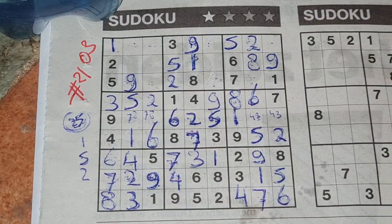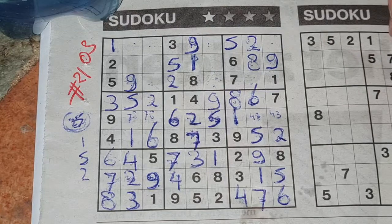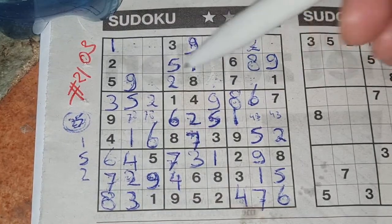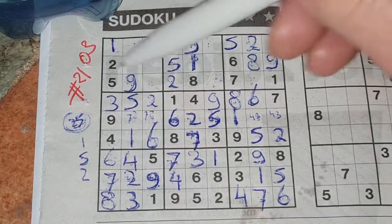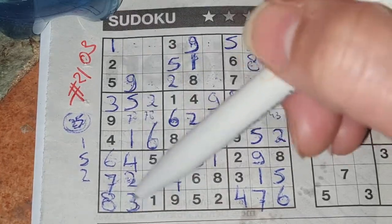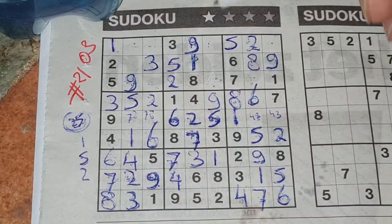Alright. And now for 3. Yes. 3 missing numbers in the second row. 1, 2, the 3 is missing in the second row. Here cannot be a 3 because we have a 3 there, no 3 there. Here also a 3, so no 3 there. So the only place for the 3 should be there.